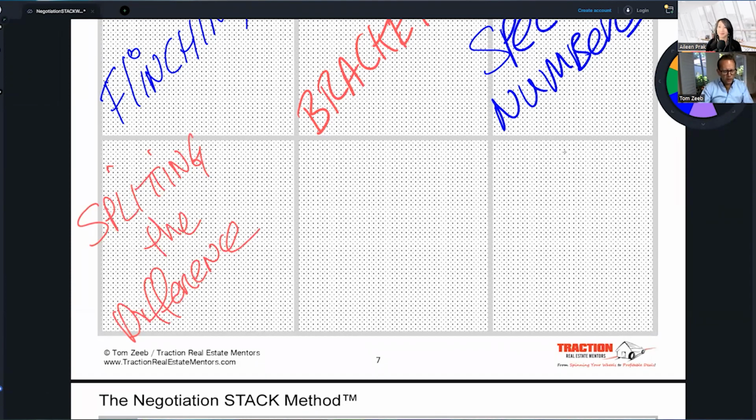Splitting the difference is one of the ways you deal with an impasse. So let's say you get stuck. Using those same numbers in that same example, I've gotten you down to 260, and you've gotten me up to 240. Now, we said 250 was our goal. So how far apart are we? 10K each. Yeah, 20 grand total, 10K each. So splitting the difference the way most people do it, they would say, why don't we meet in the middle? Is that fair? Is that cool? I'll come up 10, you come down 10, we're all happy.